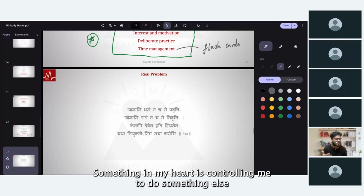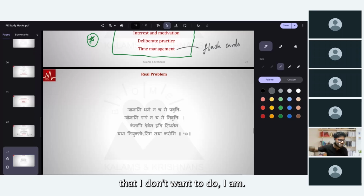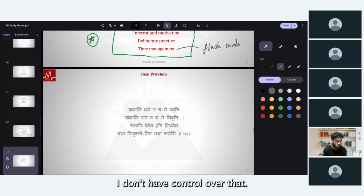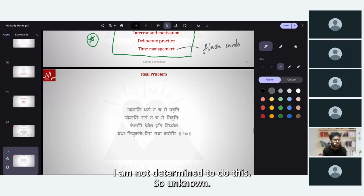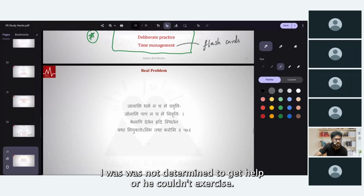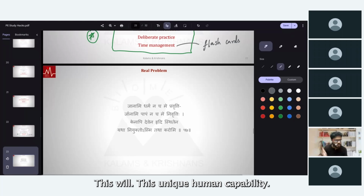Paraphrasing, something in my heart is not letting me do it. Something in my heart is controlling me to do something else that I don't want to do. I seem to be not under my control. My animalistic instinct seems to be taking over my willpower. I don't have control over that. I am not determined to do this. So, Krishna also tried to help Duryodhana, but the difference was, Duryodhana was not determined to get help, or he couldn't exercise his will, this unique human capability.